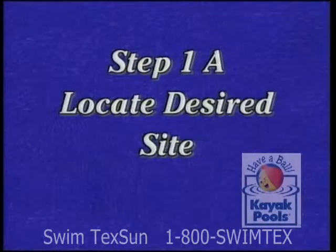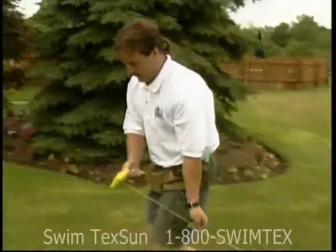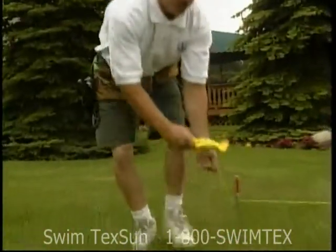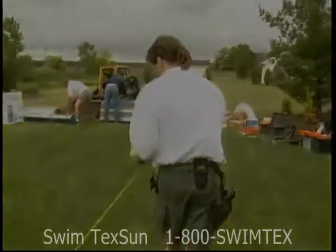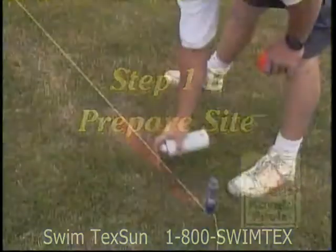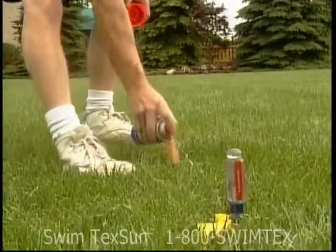You've already staked out a rough pool area, but when locating the desired site, be sure to locate it away from pipes, tanks, trees, underground and overhead wires, drain lines, leach beds, etc. Also, locate your pool away from steep grades in order to keep digging to a minimum. As you are marking off the area to be excavated, use overall pool dimensions, including deck and walk-around, as a guide.